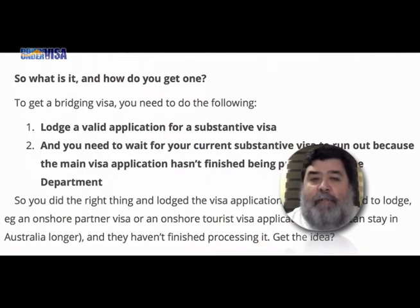Okay, to get a bridging visa you need to do the following. 1. Lodge a valid application for a substantive visa. Remember, a proper visa. You need to lodge an application. And 2, you need to wait for your current substantive visa to run out because the main visa application, the new one, hasn't finished being processed by the department.